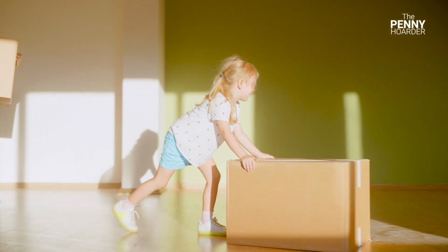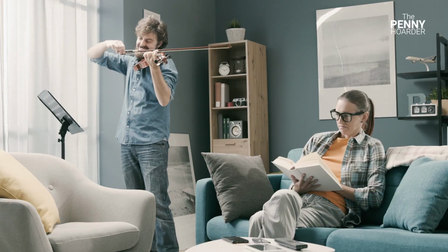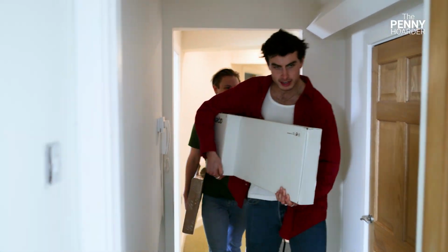If you are open to the idea, check with your landlord to make sure you're allowed to have a roommate. Be sure to properly vet potential roommates, and if possible, make sure you have separate leases.